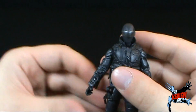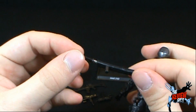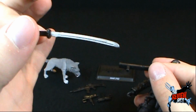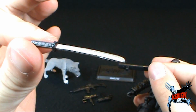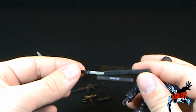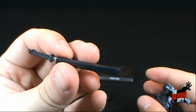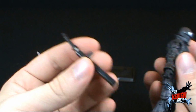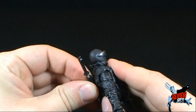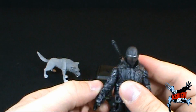Now let's actually get into his other accessories. He does come with a katana blade, pretty nicely detailed. Also comes with his hilt. No, I guess this would be his holster, right? Clearly, I don't know much about swords, but you can actually take it and peg it into his back. You can have Snake Eyes drawing his sword.